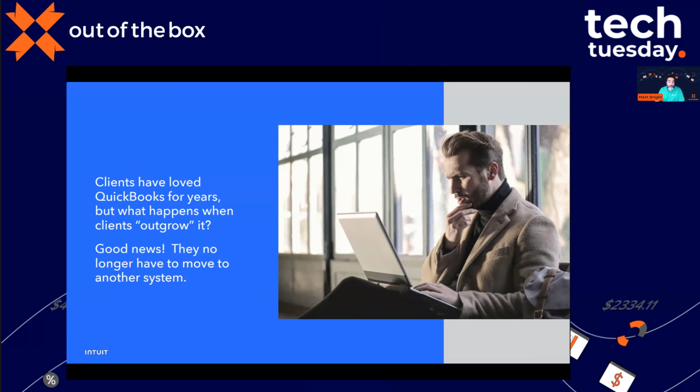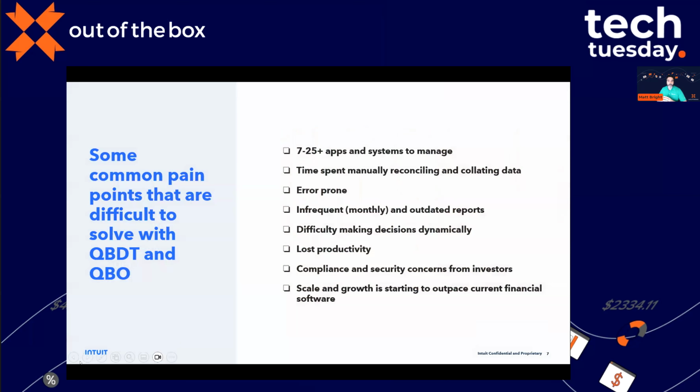And then they start shopping around some ERPs and they start seeing the price tag and they hear that it's going to be 6 to 12 months to implement. And so there was nothing to really serve those rapidly growing customers that were reaching the upper limits of QuickBooks, but again, needed more streamlined data. So if we go to the next slide, that's no longer an issue, and that's really exciting.